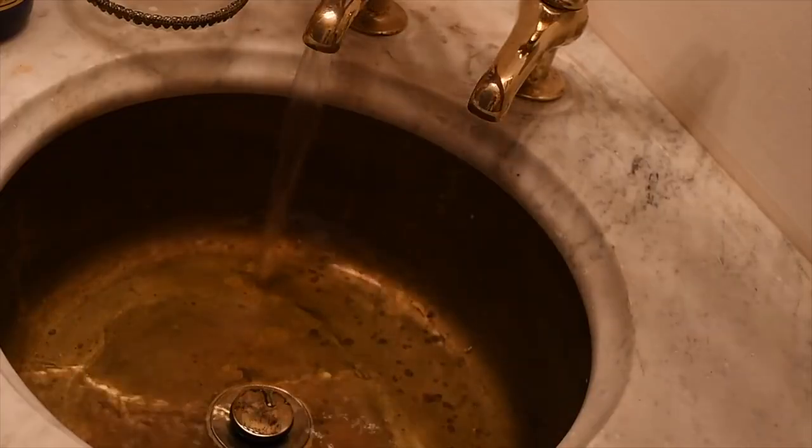So now when you turn on the water in this bathroom, it just has this dreamy sound, and it's a little rusty, a little patinaed. I distressed the brand new brass faucets, so they look perfect. We have a place to wash our hands, which is really important because we are moving this party outside.